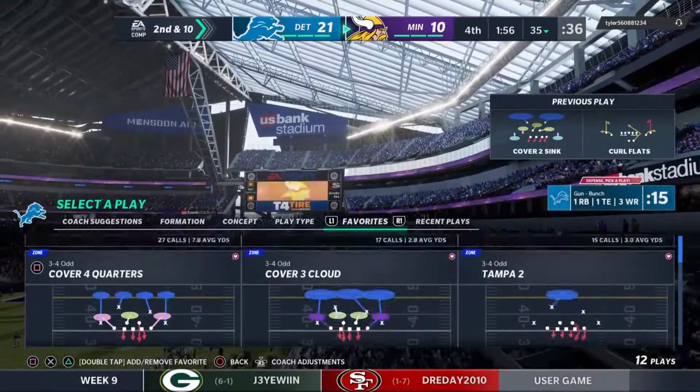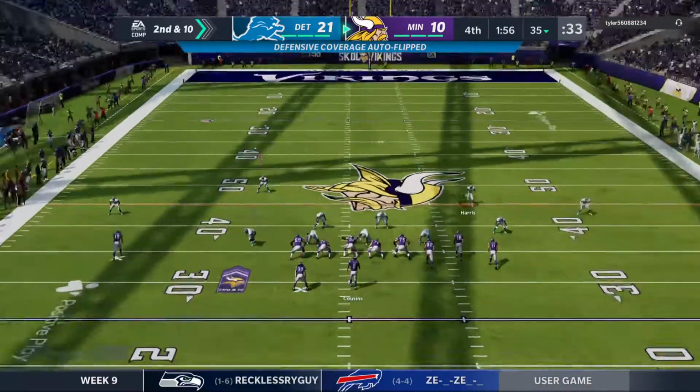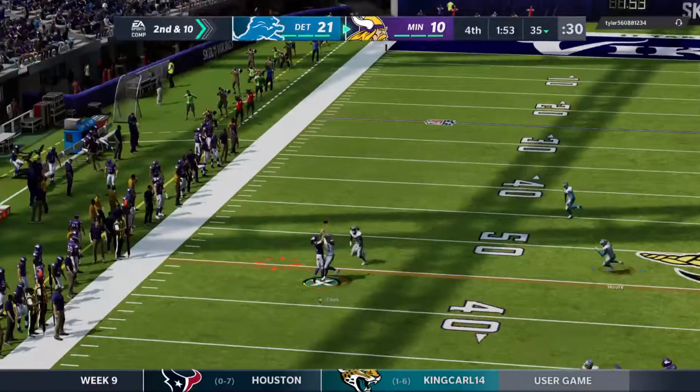Second down. What a difference a week makes. Last week he hit on over 80% of his passes. This week he's down under 50%. What do you see as the difference? Well, I think we're used to seeing a drop. If someone's over 80%, they're not going to hold that number.